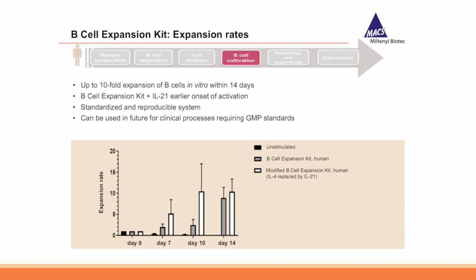IL-21 has also been reported to be an effective stimulus for B cell activation and proliferation, and therefore we tested replacing the IL-4 by IL-21 in the culture. And we observed that the B cells have an earlier onset of expansion, and this is probably just due to the IL-21, which is really nice. So we could prove by that the B cell expansion kit is a standardized and reproducible system that also can be used for clinical processes requiring GMP standards.